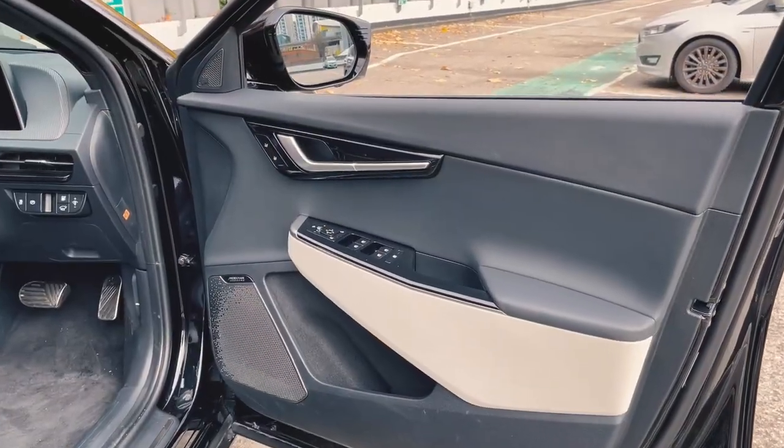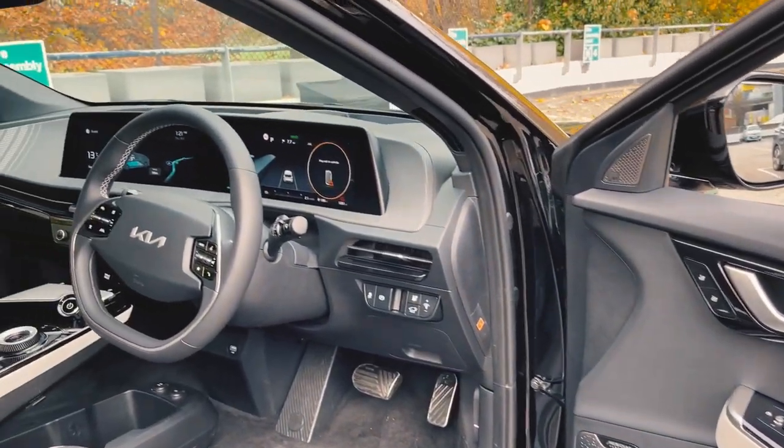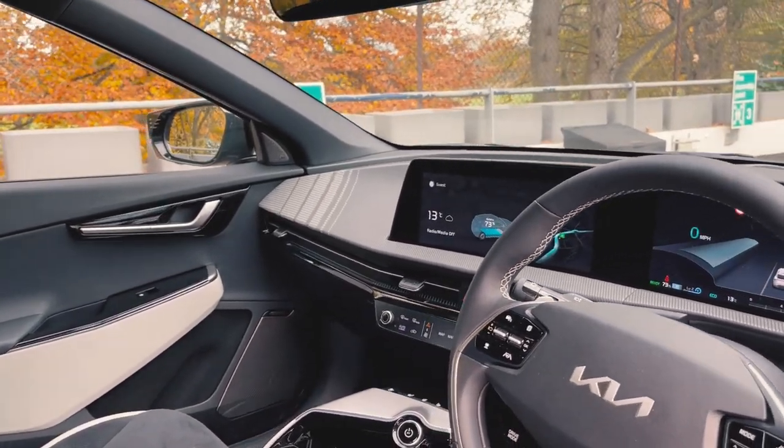You also get included in the car 3D printed surfaces, which have a great feel to them, I must say. You get Apple CarPlay and Android Auto included as standard, of course.